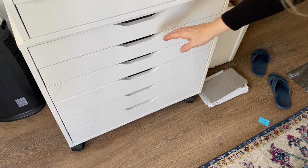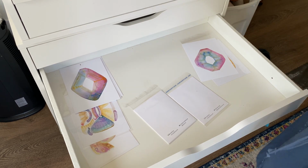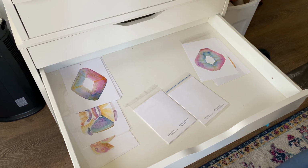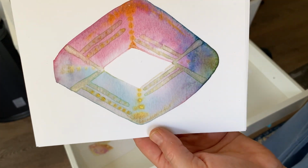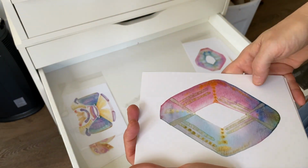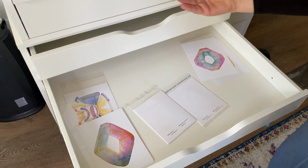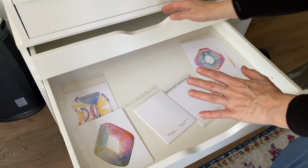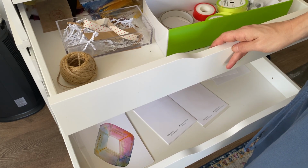Okay, so here we are. This is the prints drawer. As you can see, pretty cleaned out because a lot of them went to the show. And these are the, I can never tell if that's showing the gold. There we go. You can see these are hand embellished. So these ones are really lovely. I'm going to have originals and then put the prints up a level because this is the drawer I'm in and out of the most.